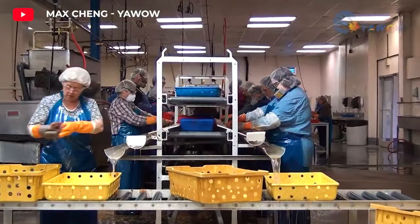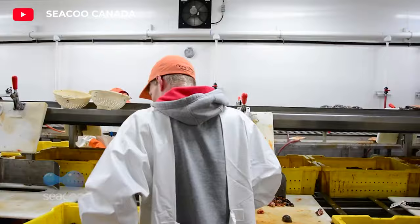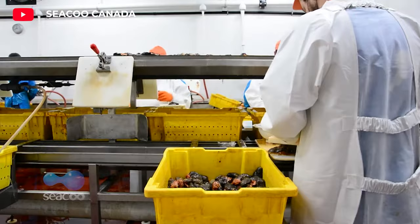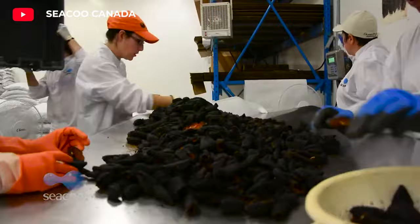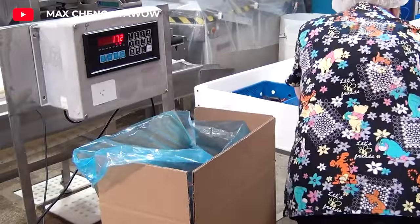Sea cucumbers are cleaned of sand and other dirt. They are then sorted by size and quality. In the next stage, sea cucumbers are dried or frozen. They are made ready for consumption and packaged.